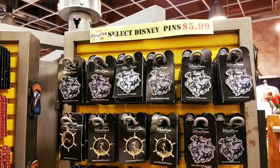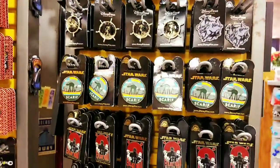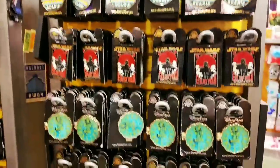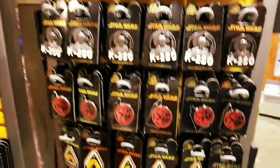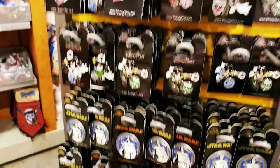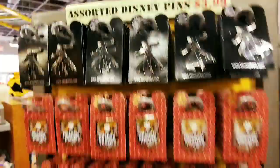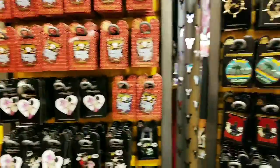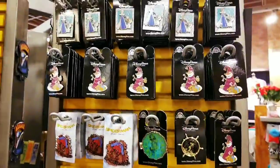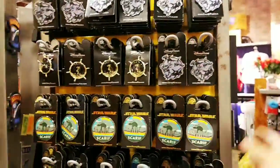Okay, so I feel like I got the pin section to myself today. So here's some of the pins that they have. Still have a lot of Star Wars. Go over here. A lot of Star Wars. All kinds of different prices. $3.99, $5.99. Got some over here. Let me switch it around. This is the same. Okay, I'm going over here.